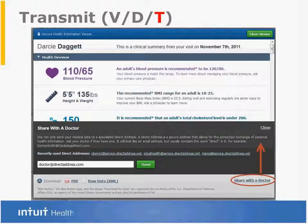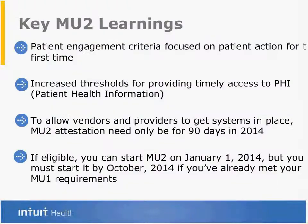I'm going to wrap up with some key takeaways because we've covered a lot of material very quickly. We've discussed the goal of patient action for the first time, along with the increased thresholds for access to personal health information.